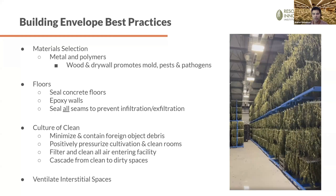What we talk about, practice and preach is a culture of clean in these facilities all the way around. We're trying to minimize any sort of foreign object and debris. Like I mentioned, we positively pressurize these spaces to keep them as clean as possible, and we're filtering and cleaning all of the air that's coming into these facilities. You can think about it as a cascade, designing from clean to dirty spaces. You're focused on the early part of the plant process to make sure that those spaces, particularly tissue culture, clone spaces, and mother spaces, are the cleanest in your entire facility, and then move to dirtier from there.